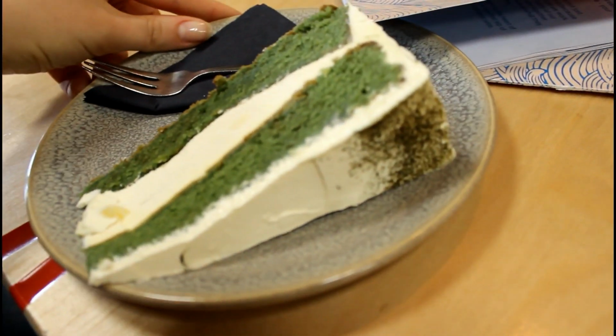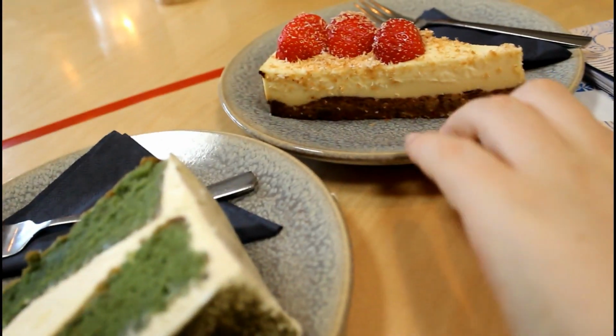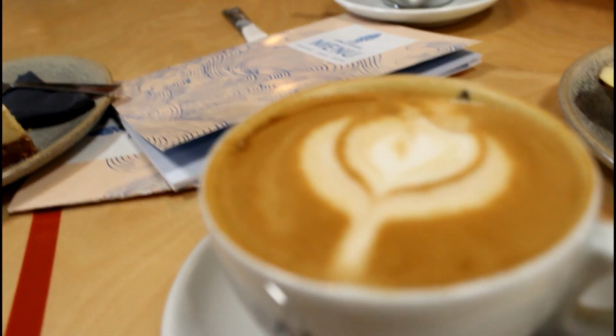Really sure what it is, but it looks aesthetic, so... This one actually looks very nice. Also, a coconut pie from Coffee and Coconut, so I guess that makes sense. Got my coconut coffee.